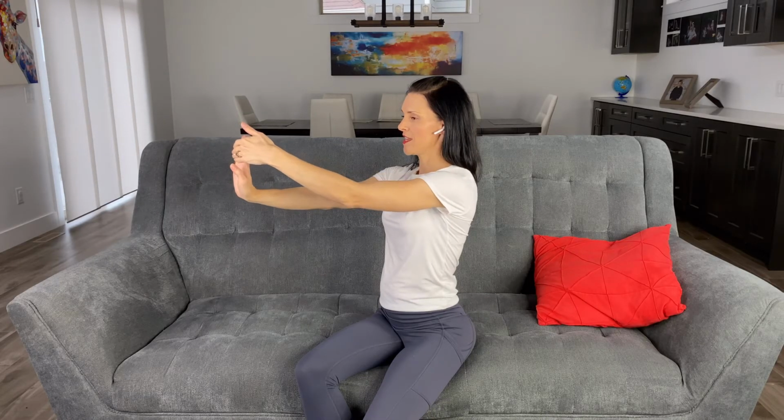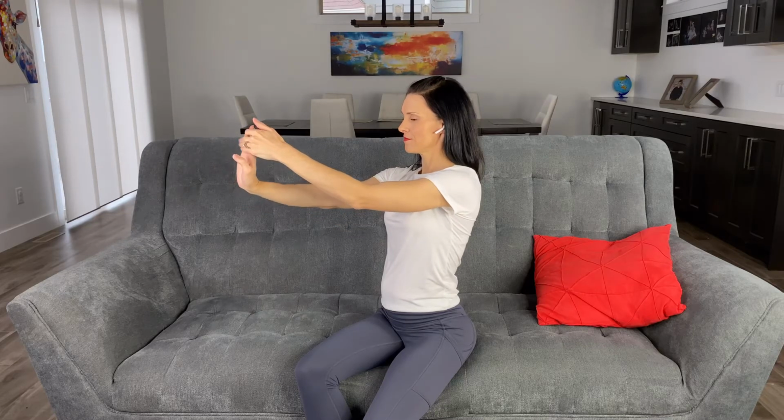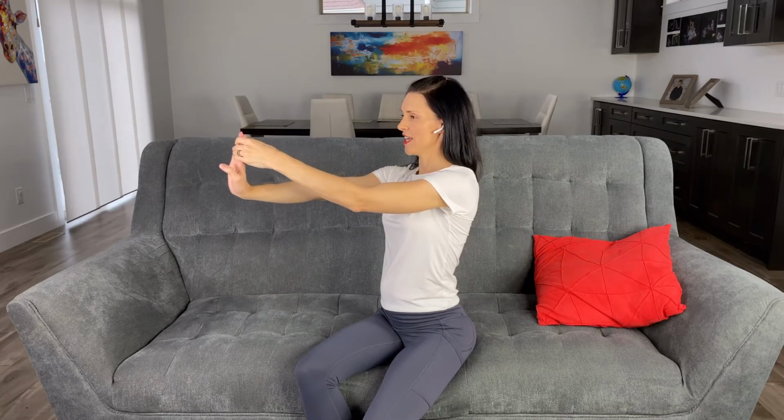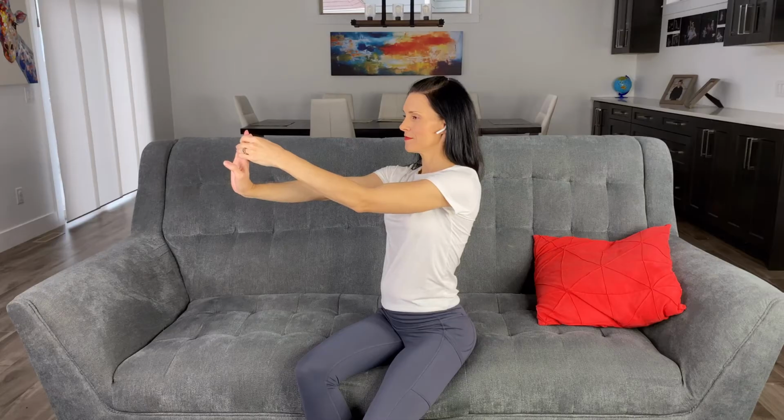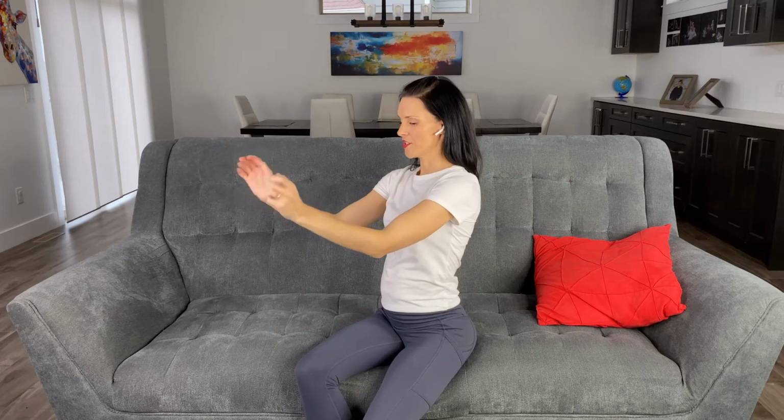If it's both your hands, you can switch sides. Again, you shouldn't feel any pain. You can shake it out, and we're going to go the other way, stretching our extensor muscles.